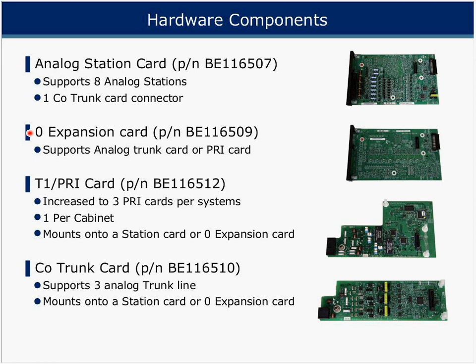Because remember, our trunk cards are daughter boards, right? And you need a station card to reside on. Now, there may be times when you want to put in more trunk cards than you have available station cards. That's where you use the zero expansion card. Put your trunk card in, you slide it into the slot of the cabinet.